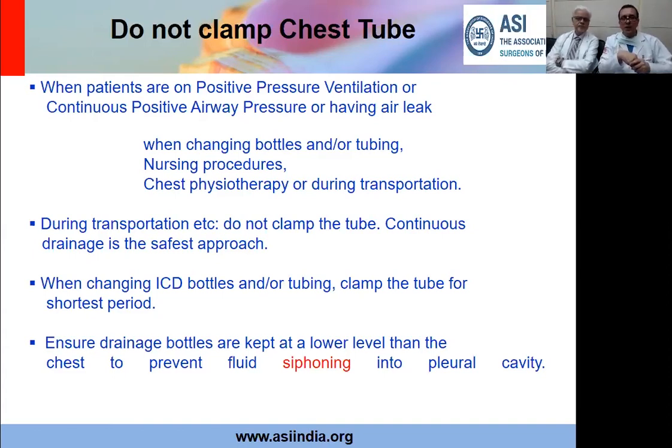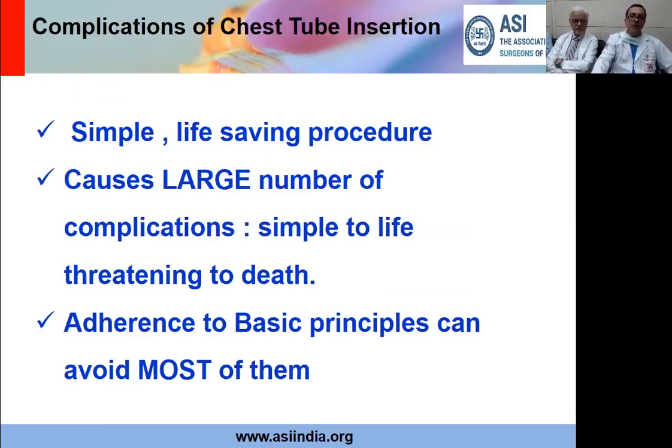Because many times I have seen the patients will pick up the bottle and take it at a level higher than the point from which the chest tube is entering, and the fluid can actually go back. So please explain to them that this bottle at all times is to be kept down.